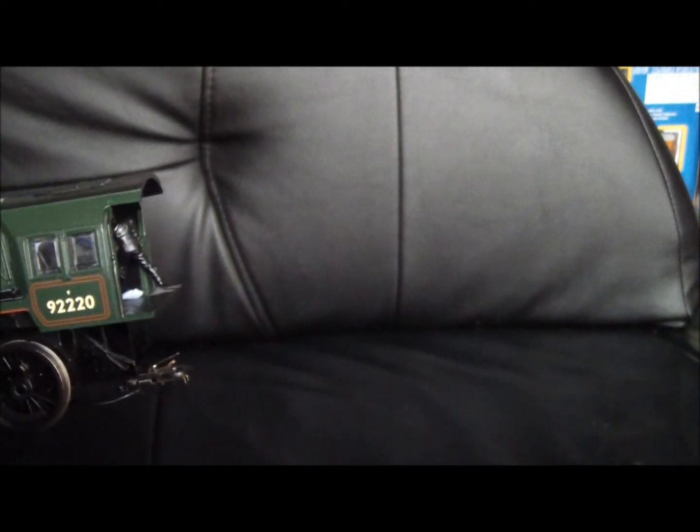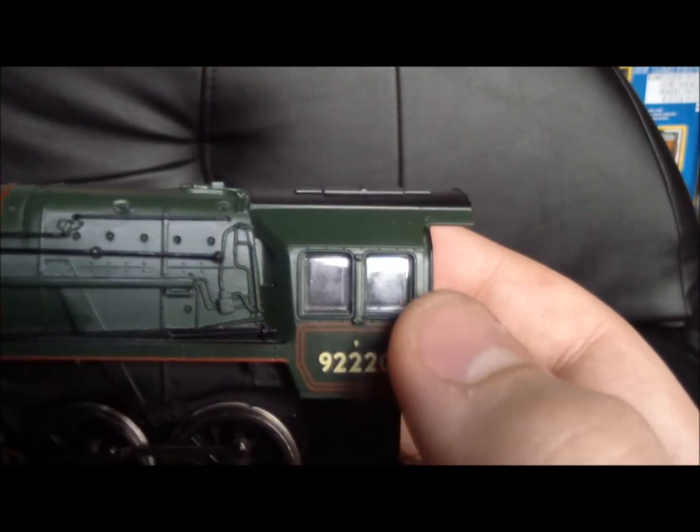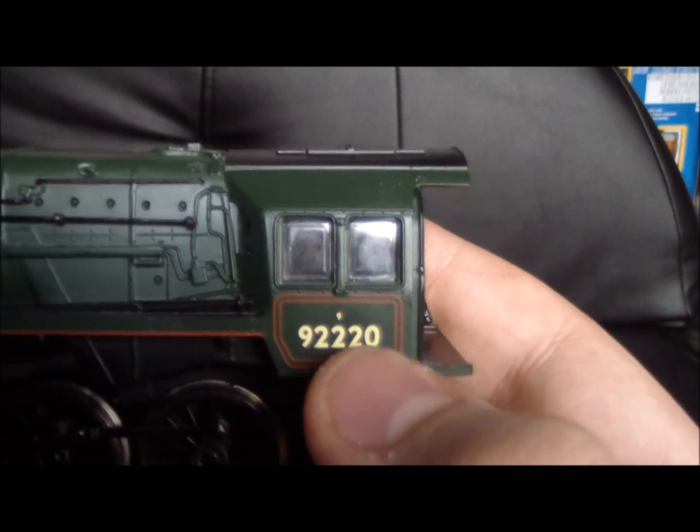But it's not like the Bachmann Evening Star, which is right up to premium standards. This is more for people on a budget, but it's worth it. You get your money's worth. You even get cab windows. That's absolutely amazing. 92220.